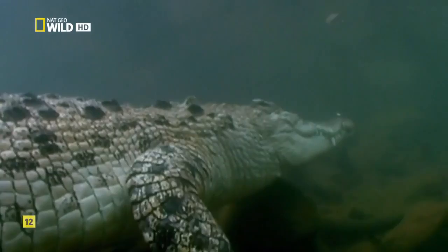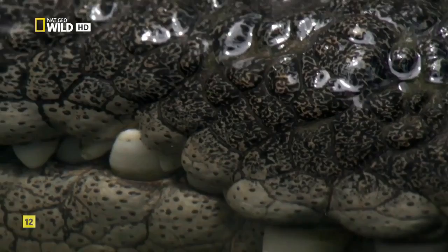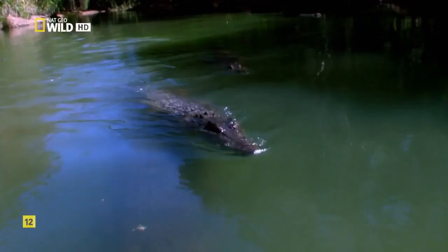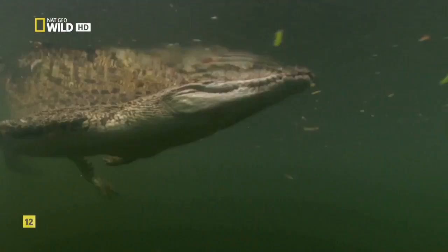Seventeen feet long and half a ton is average size for a saltwater crocodile. They're the largest living reptile in the world. 80 million years ago, their ancestors began to prowl the murky fringes where land and water meet. They're so well suited to the job, their basic designs have changed very little since then.